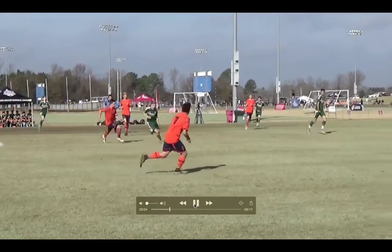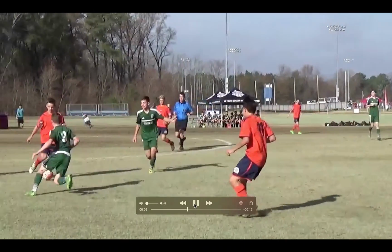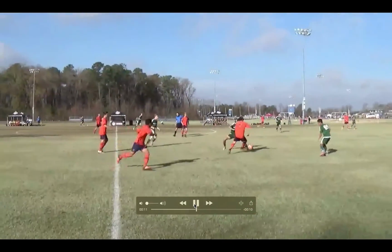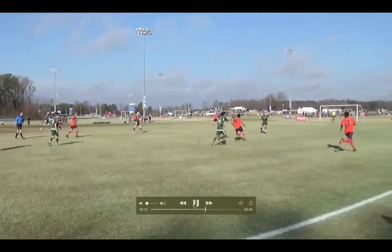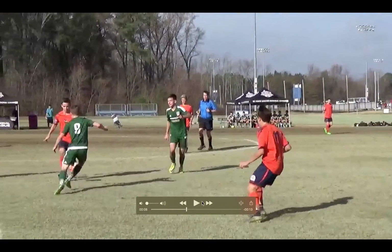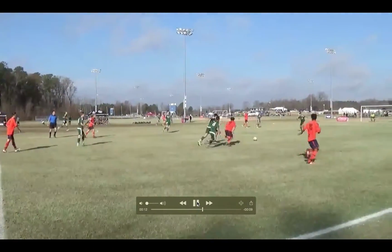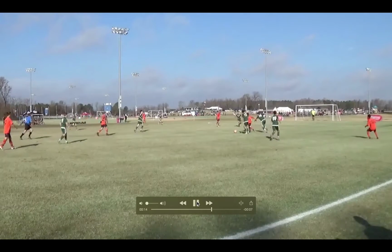Can this be cleaner? It's good passing here, just a bad touch, right, off his shin. And now the reactions have to be better, right? The reactions to stop this play aren't good enough. We can't let him get through. Here, two of you defensively, right? The ball gets turned over, chase after it, put some pressure on, make him play backwards, and he's able to get through.